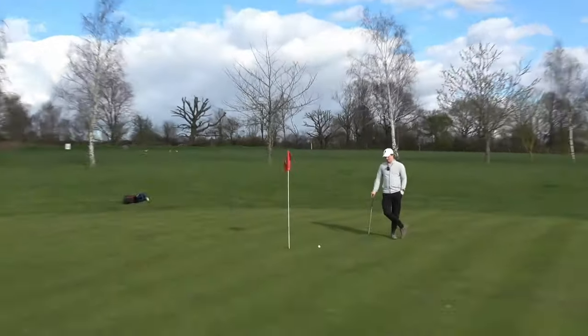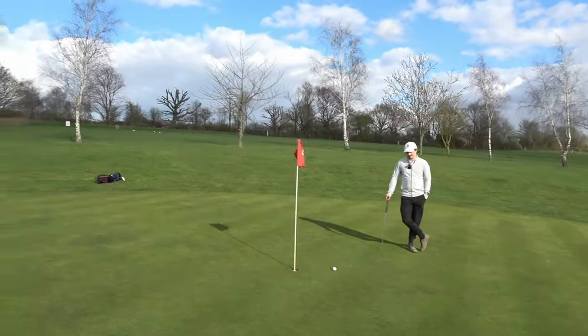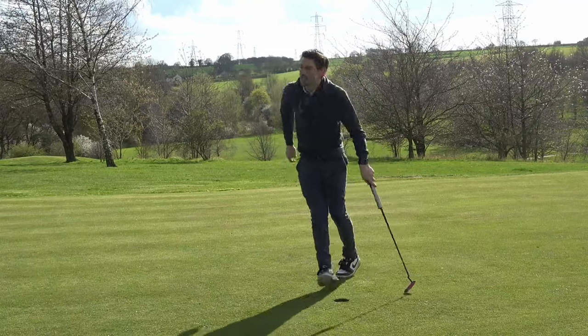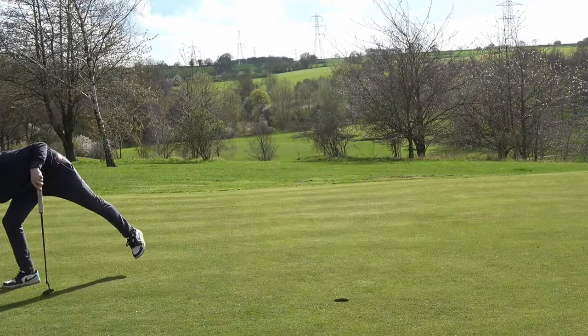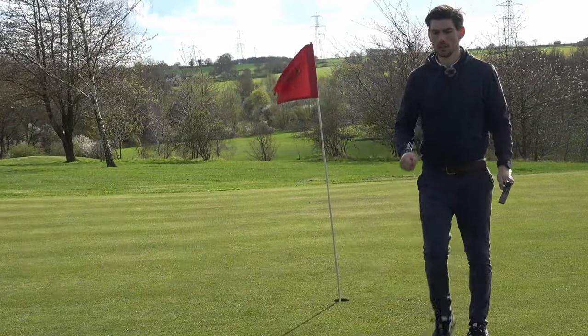Right, so just walking up the green now. So look, tell you what, got to be happy with that. Got to tap that in though. There we go. Right, it's a bogey, but to be honest, we had to lose a shot because we had to chip out from the trees down there. So take that, bogey, let's go.